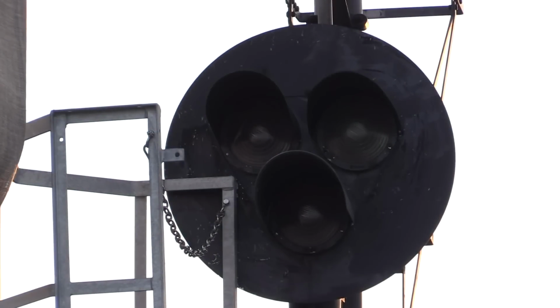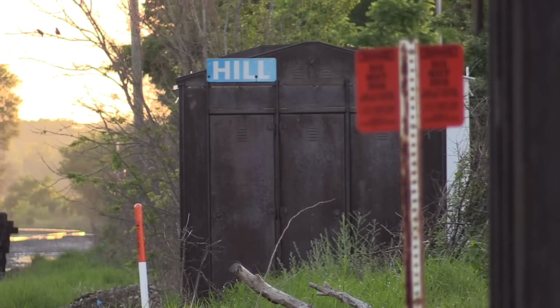Jumping ahead of the train, we set up our cameras at CP Hill. CP Hill is located near Jackson County's Reynolds Airfield. Reynolds is where the NASCAR drivers were flying home from Sunday's rain-tormented race at Michigan International Speedway.